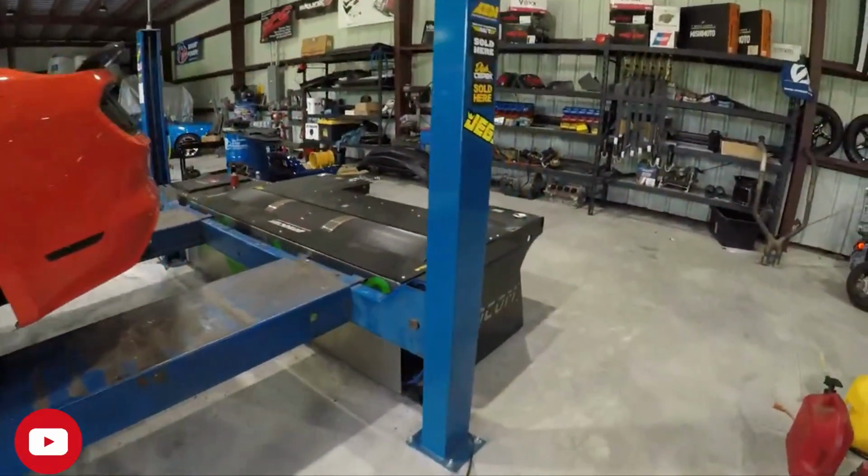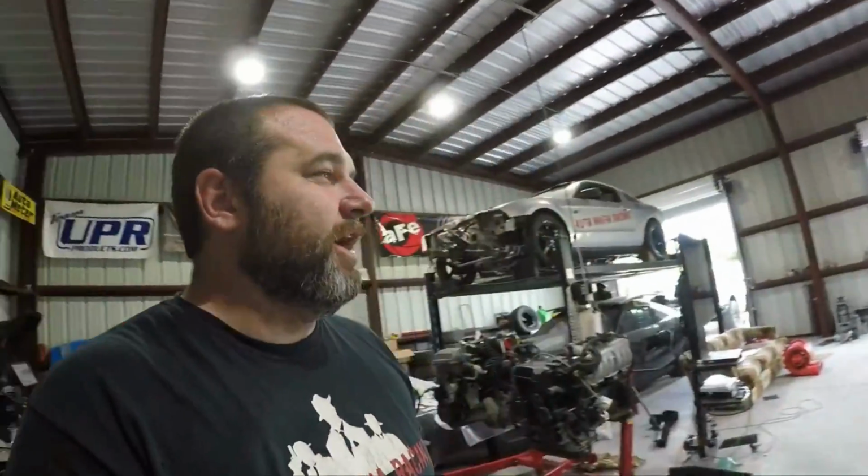We'll put it on our Dynocom dyno, and we're gonna see how much we can make with this Nostrum, however you wanna call it, high pressure fuel pump, stock injectors, stock turbo.